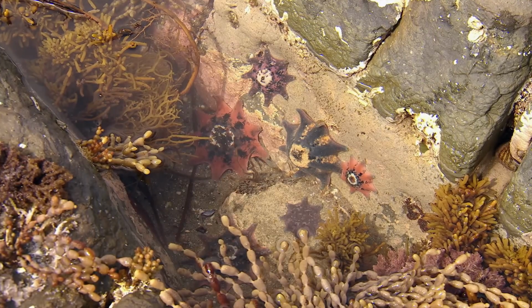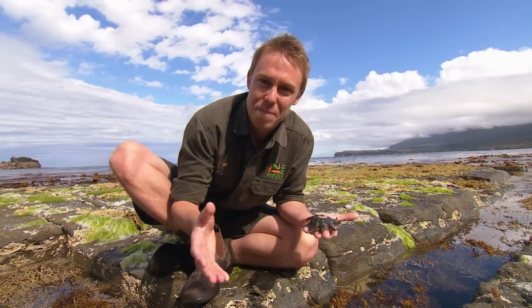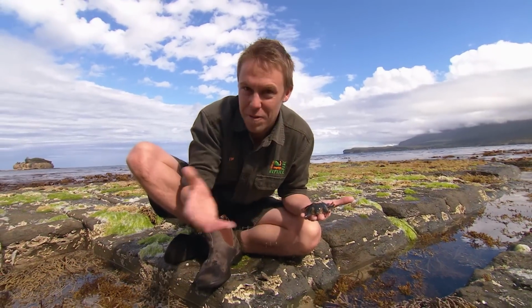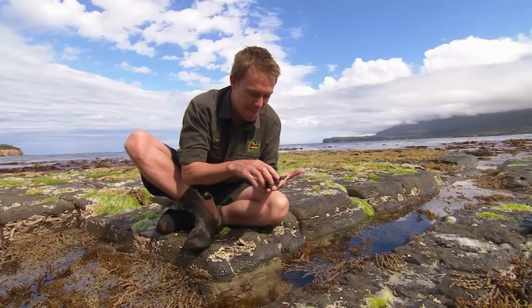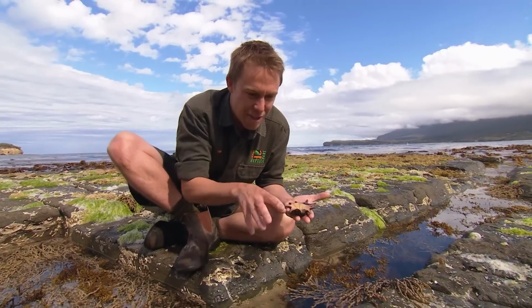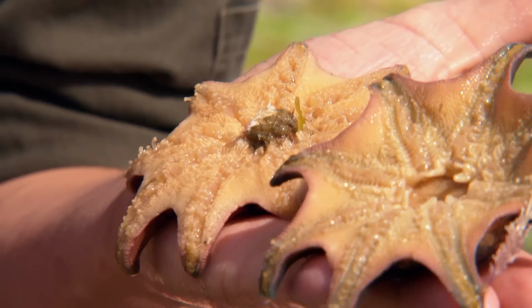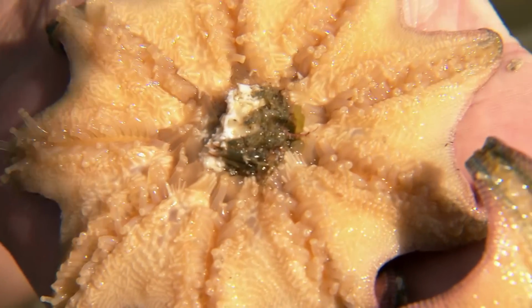These are called cushion starfish. They come in all sorts of colours and sizes. And starfish are pretty amazing. If they lose an arm for a particular reason, they can simply grow it back. But the way they eat is what I like the most. They actually turn their stomachs inside out and they regurgitate the digestive juices onto a rock and they eat the algae and microorganisms. There you go, you can see that one's eating.